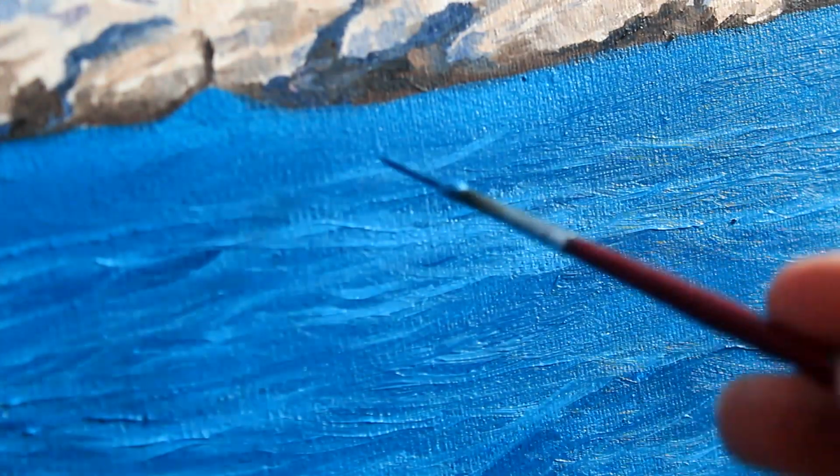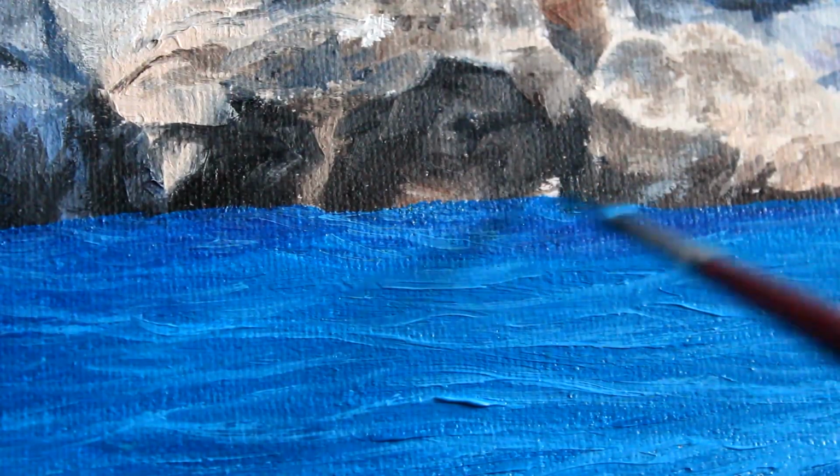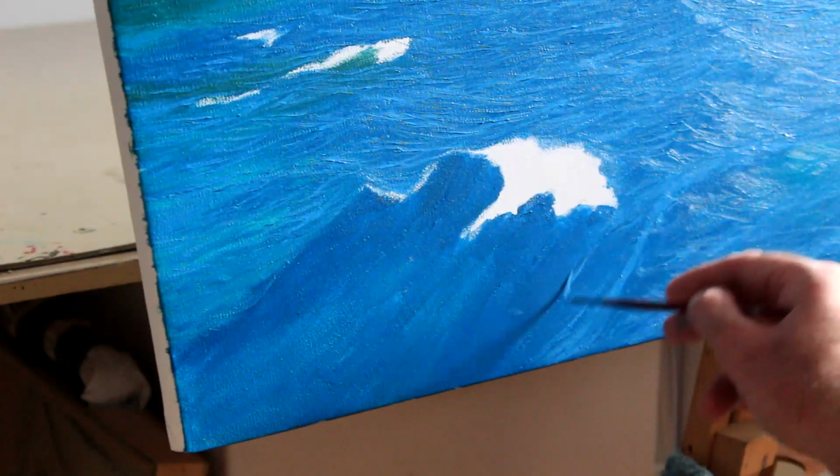Somewhere the sun still. It's almost finished. No, not yet. And I'm building up textures, you see, as I'm going along. So those little ridges, like you just saw there, they're important because they'll catch the light and just make it a bit more interesting.